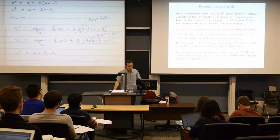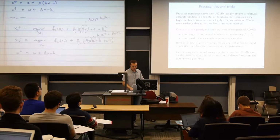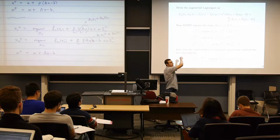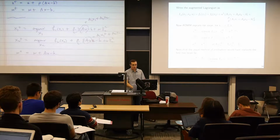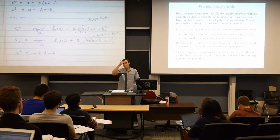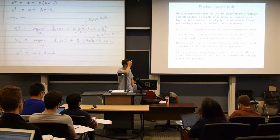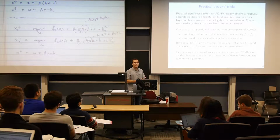The one thing that is clear is that when rho is too large, then there's not enough emphasis on minimizing the criterion function. If we go back to the augmented Lagrangian, if rho is very large, then there's lots of emphasis on feasibility with respect to that equality constraint. We're trying to make that equality constraint hold true, put a lot of weight on it, and there's not enough emphasis on minimizing the original criterion function. If rho is too small, then there's not enough emphasis on feasibility. So there's this trade-off, right? We talk about these as primal and dual feasibility. That's the trade-off that rho controls.